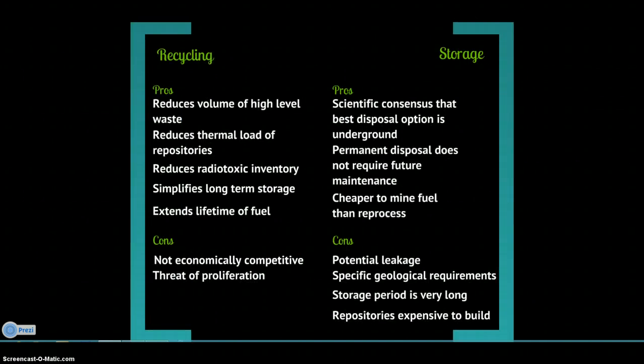To help us determine the best option for nuclear waste disposal, comparing the positives and negatives of our top options is crucial. The benefits of recycling include that it reduces the total volume of high-level waste needing to be stored, which reduces the thermal load of the repositories. It also reduces the radiotoxic inventory and simplifies the long-term storage process. Finally, it extends the lifetime of nuclear fuel, ultimately requiring less uranium to be mined.